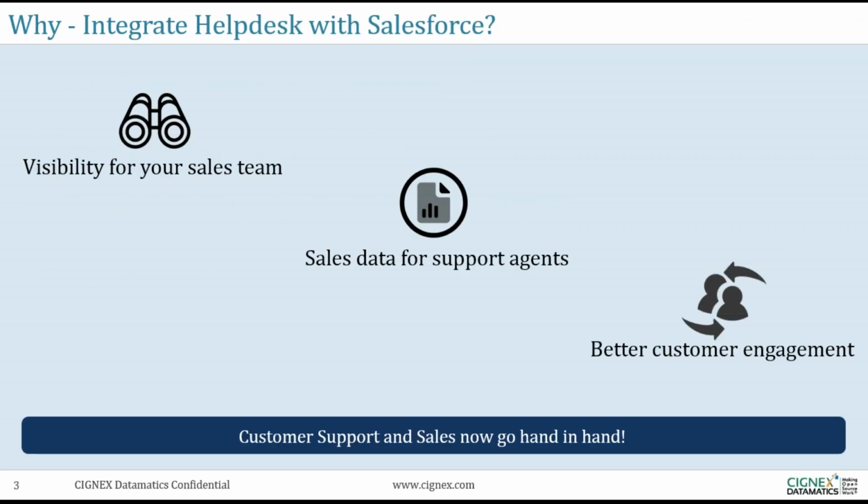Now getting into why. This why is answered from the point of view of me as a salesperson. I would like to know what's happening in my account, so I don't have to log into multiple systems to understand whether there is any ticket open, any escalation, or any critical tickets. If I want to access that, I would open my particular account and see, okay, these are the tickets open. I get complete visibility of the customer before I go and talk to him. So that gives me visibility into that particular account.